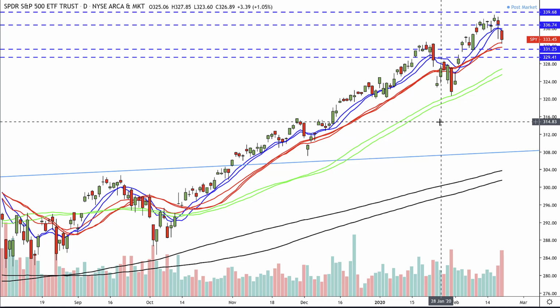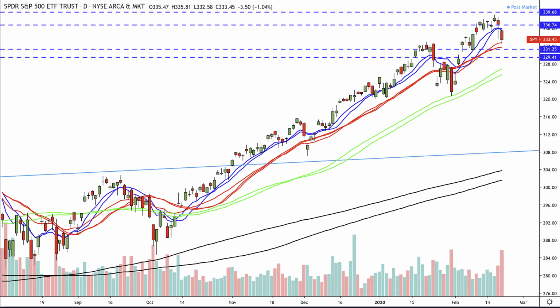If you watch the newsletter any week, like last weekend or the one before, you will notice I marked out these levels for you right over here on the SPY, right? I said between 336 and 339, that little zone right there is where we're most likely going to see a pullback. And guess what happened? Spot on with the analysis, and that's exactly where we saw a pullback.